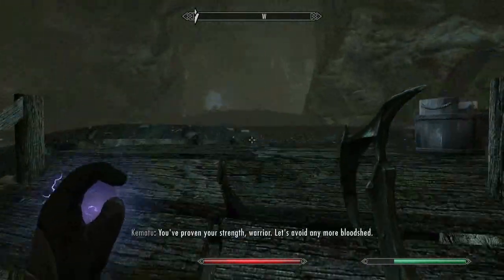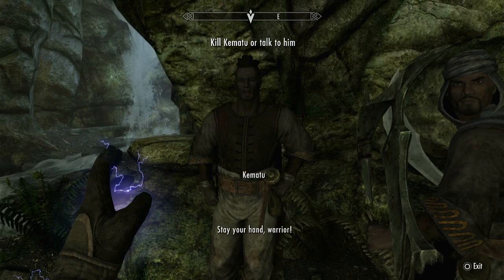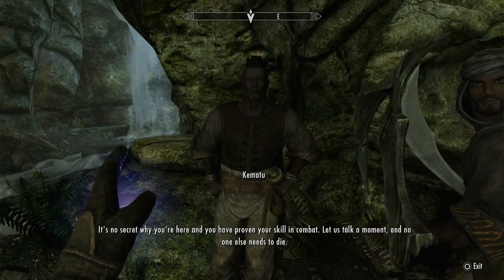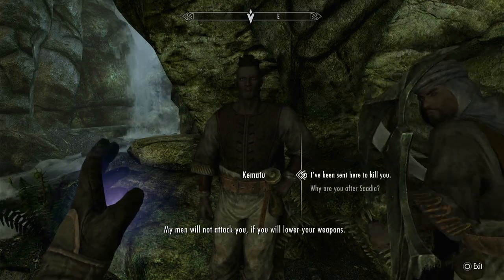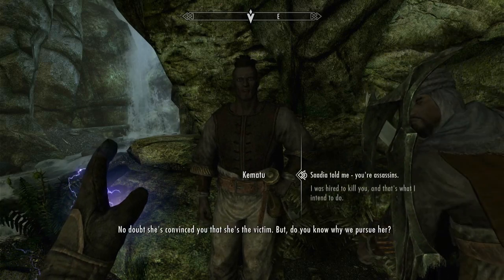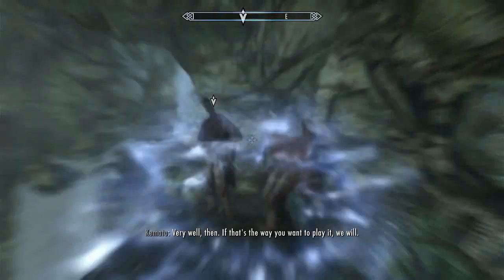You've proven your strength. Avoid any more bloodshed. I think you and I have some things to talk about. What do we though? Stay your hand, warrior. It's no secret why you're here, and you have proven your skill in combat. Let us talk a moment, and no one else needs to die. Do you consider yourself friends with the Red Guard lady? My men will not attack you. We'll lower our weapons. Of course. No doubt she's convinced you that she's the victim. But do you know why we pursue her? I'd hoped we could avoid this. Very well then. What do you need? If that's the way you want to play, is someone there?